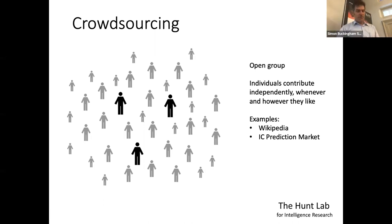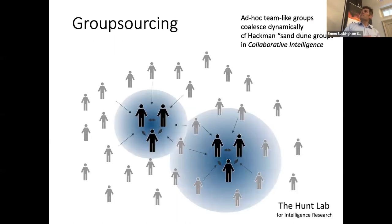Crowdsourcing in intelligence, though, is a bit of a problem for various reasons. Pure crowdsourcing, like Wikipedia, a mass public participation model. So we're actually working more on what we call a group sourcing model, where you've got a large pool of people. Imagine this is all the people within an intelligence agency, but for particular problems, you've got groups of people who coalesce out of that larger group in perhaps an ad hoc fashion, or maybe the degree of permanence of these groups could vary.